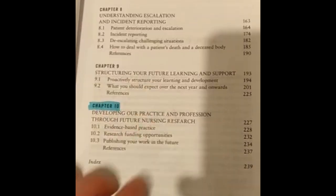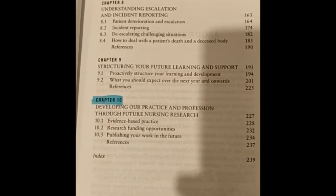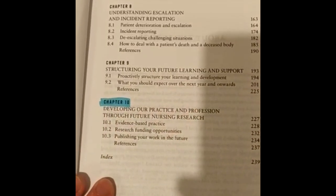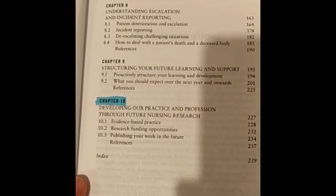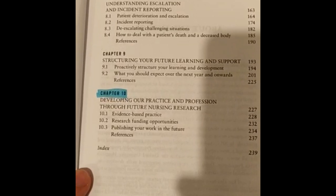For chapter 9, structuring your future learning and support. This book is based around your first year as a newly qualified nurse, and the second last chapter just talks about what to expect over the next few years and onwards, and proactively structuring your learning and development, giving advice on how to set short-term, long-term goals and developmental aims as you progress into years 2 and onwards.